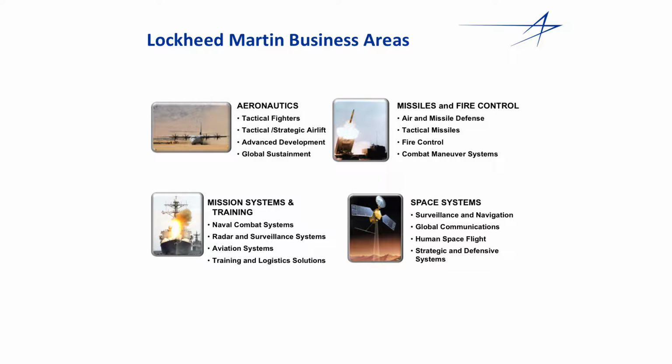This breaks it down a little bit further. So in aeronautics, you're talking about tactical fighters, you're talking about airlifts. Within space, you're talking about civil, global communication, human space flight. All this information is out on the web. You can find out this information. I think it's important for you to do your homework and figure out where you want to go.